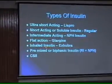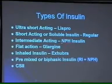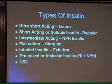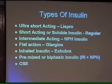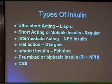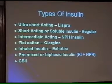There are ultra short acting insulins, which is the Lispro insulin. Then we have short acting or soluble insulin, which is the regular insulin, the intermediate acting insulin or NPH insulin. We have a flat action insulin, which is called glargine insulin. We have inhaled insulin, which is called Exubera, and we have a premixed or biphasic insulin, where regular is mixed with NPH in different proportions, 30-70, 40-60, 50-50, 90-10. So different proportions of regular and NPH constitute what we call biphasic insulin, and then we have insulins for CSII.